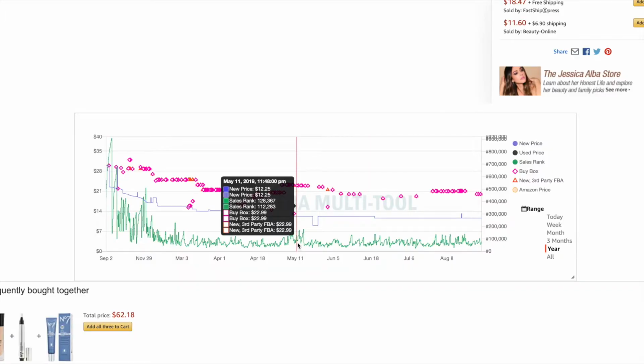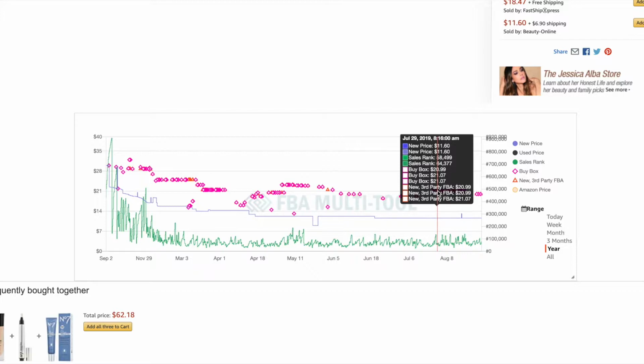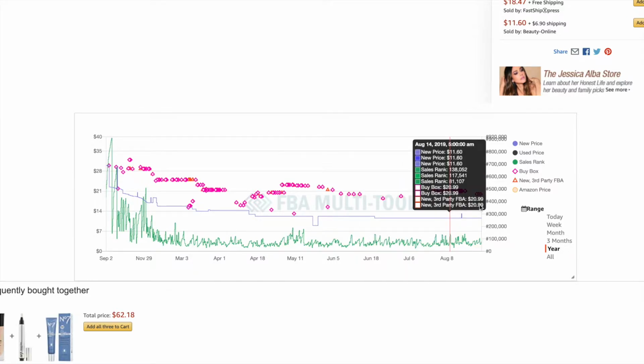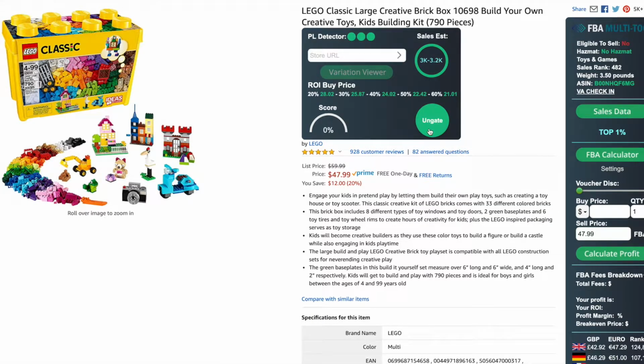One of the new things, though, that we never used in the past was the actual buy box data. So I really like that they're including that too. And I pretty much have everything I need in terms of different time ranges, different ranges to see what's going on with the product. Another one of the features is this ungate feature.